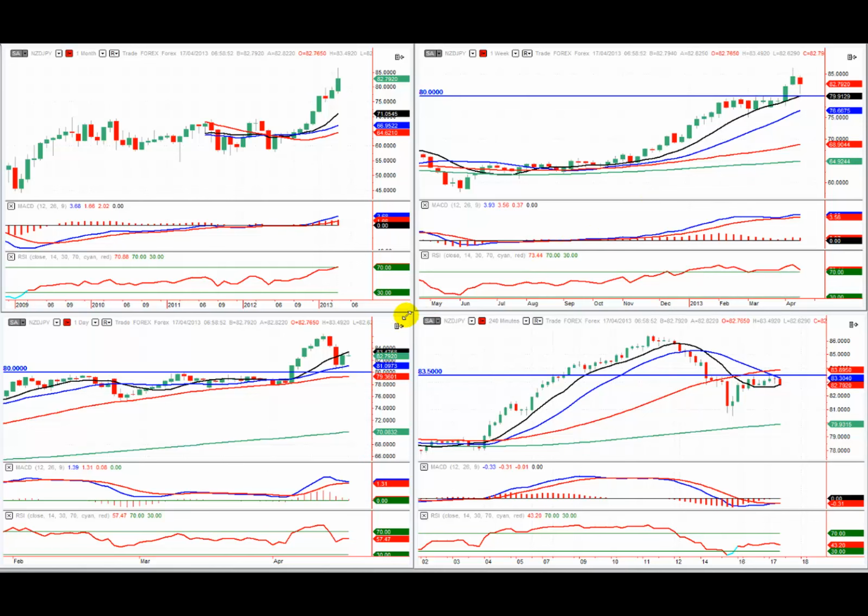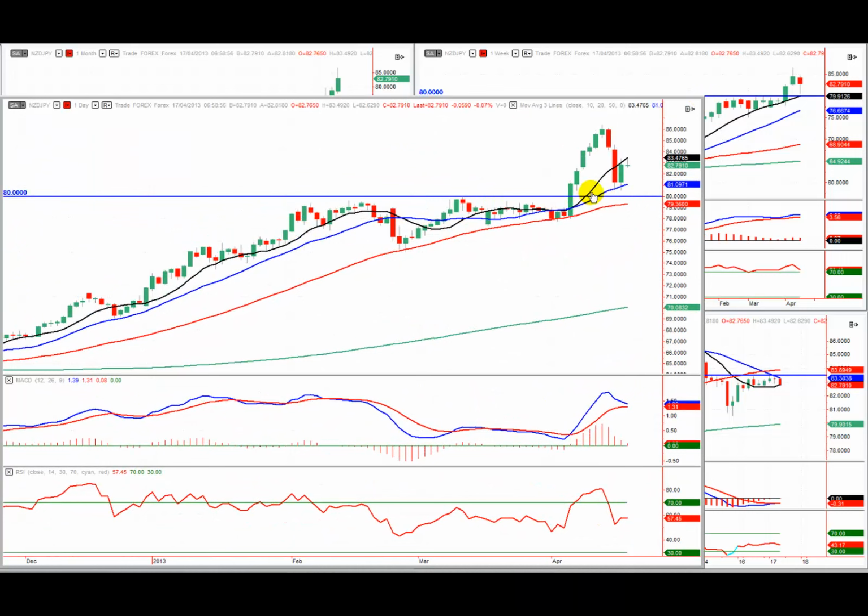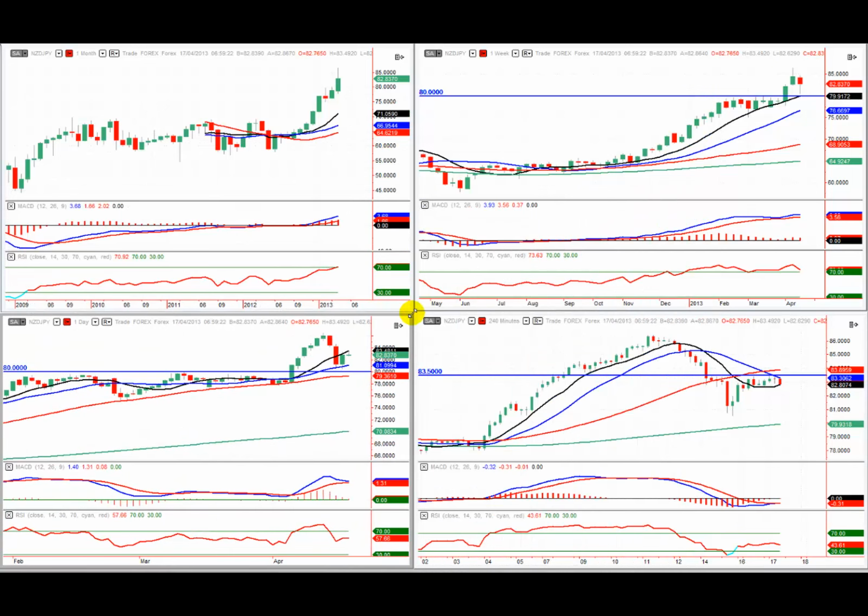If we come down to the daily chart, we can see the current price action in a bit more detail. We've had this big pullback right into the buy zone just above this 80 level. There's agreement on the direction with the MACD and the RSI, and yesterday we had a nice green candle in the buy zone, and today we've got a very small green candle occurring at the moment. So it's looking rather bullish to the high side, and what I'm looking for is trading opportunities moving up higher.